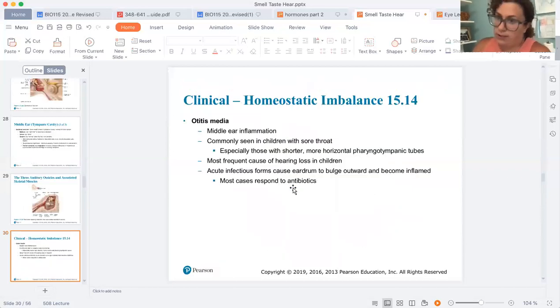A common thing that you're going to see as a clinical dental hygienist is otitis media, which is a fancy name for an ear infection. Nine times out of ten, ear infections are viral and will clear up on their own. What we're concerned about is when fluid gets caught up behind the eardrum, causing it to bulge and become infected. That's acute otitis media, which is when you get amoxicillin or cephalexin or whatever you need for that.